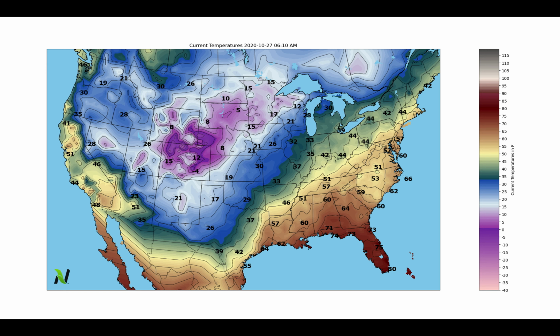Now, here are those temperatures at 6 o'clock this morning. Again, the frontal boundary is located right across this region where we've got 30s, 40s, 20s, teens as you make your way back into the Texas and Oklahoma panhandle, with muggy 60s and 70s across the Gulf Coast over toward Florida.